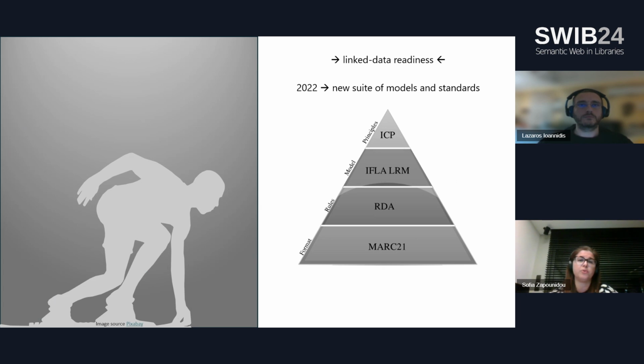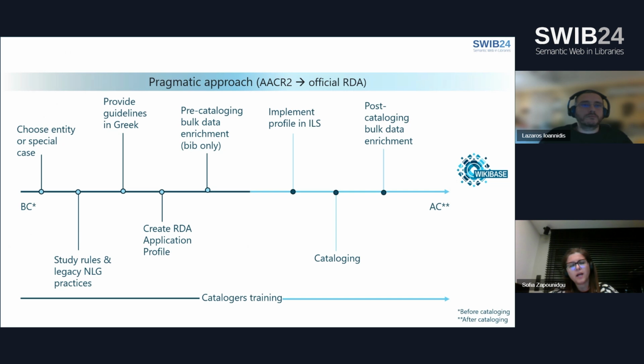This decision was taken in 2022 in the National Library of Greece, because earlier we used Unimarc and the Anglo-American cataloging rules. So in order to proceed with this decision, we decided that we had to make some changes, first of all, to our mindset, policies, workflows, systems, and of course, the data itself. Since we are a very small team, the cataloging department has almost 10, 12 people, we couldn't change everything overnight. So we took a pragmatic approach.